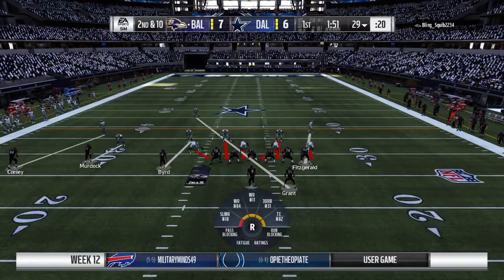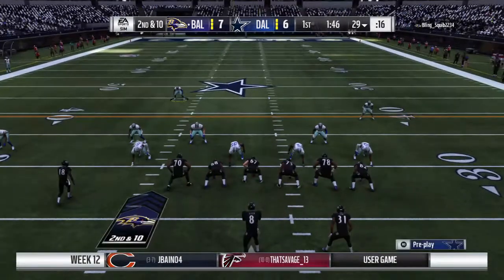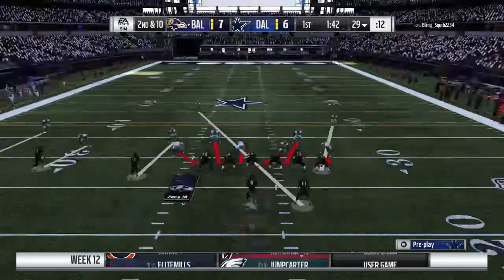Detroit! Detroit! Now let's go! 3-19! 3-19! Gone, gone!